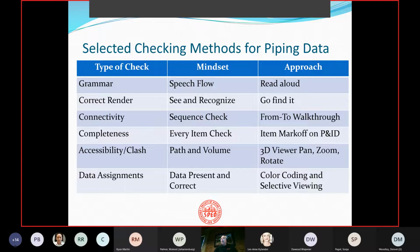I found to my surprise that many designers inside CADWorks, it's so easy to view the model that they often don't run clash checking because they can just see instantly in the model if there's any clashes. And then data assignments. You can use this with color coding and selective viewing. These are just examples of different methods of checking.